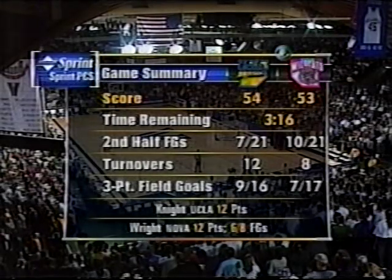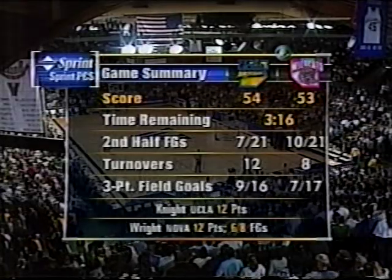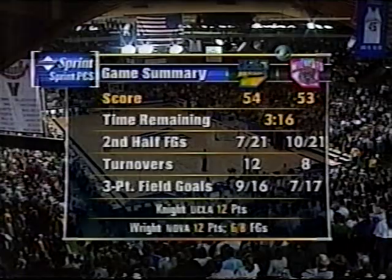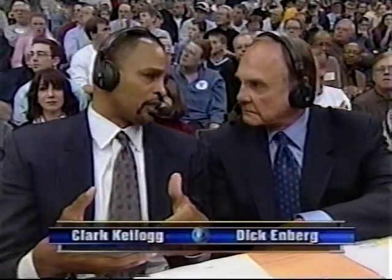UCLA with a 1-point lead, 54-53, 3 minutes, 16 seconds remaining, as the Bruins have kind of turned up the heat here the last 5-6 minutes. They have. They've done a nice job defensively, and then they capitalized on some foul shots in the last couple of minutes to get back even, and their defense has been good, and Matt Barnes has made timely shots, but they just may have lost Cedric Bozeman for the game.